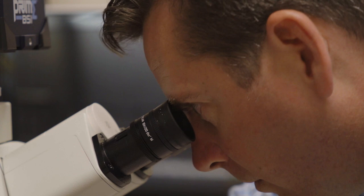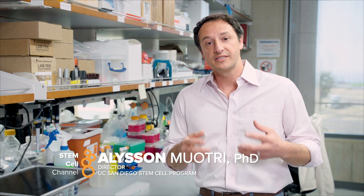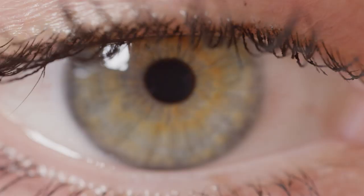In order to get the complete picture of how the brain develops, we need to understand what happens when the brain receives and processes sensory information from other organs such as the eye. And that's where Carl Walling comes in.